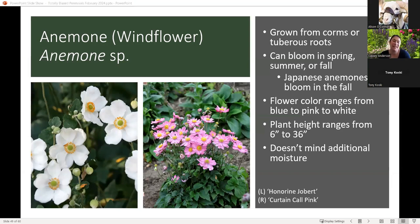Okay, so next up for our shade lovers is anemone. Anemones are incredibly variable in their color. They can bloom in spring, summer, or fall. You can get white to pink flowers, and the plants can be very petite. They can be as small as 6 inches. They can get up to 36 inches. They can tolerate moderate moisture, but they don't mind a little bit of extra. So if you have that spot in your yard that ends up being a moisture sink, these can be a really good one. And they do give just such a pop of color in those shady areas that sometimes is a little bit hard to find.